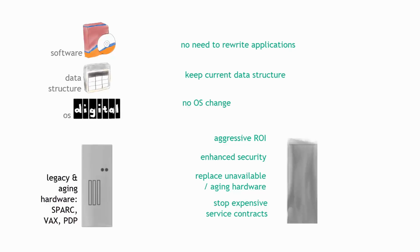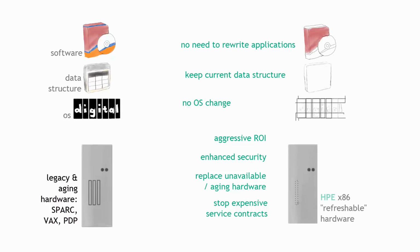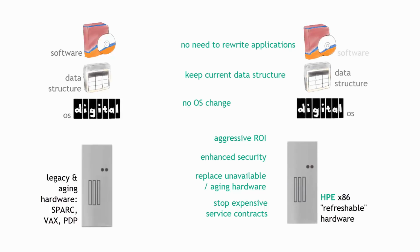So we see the legacy hardware sitting over on the side and all of these advantages to moving from that legacy hardware. Of course, more of the advantages are toward the bottom of the screen and the challenges on the upper part of the screen. And now let's replace that with brand new, what I like to call refreshable. I don't even know if that's a word, but I like it anyway, because a lot of these legacy environments do not have refreshable architecture anymore. It's been gone for decades. The ship has already sailed. So they need to be able to refresh this hardware, and an x86 platform allows them to do that.